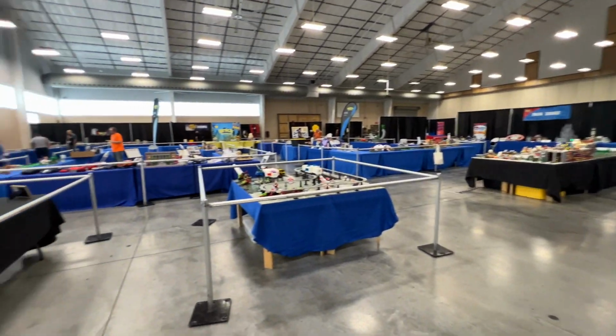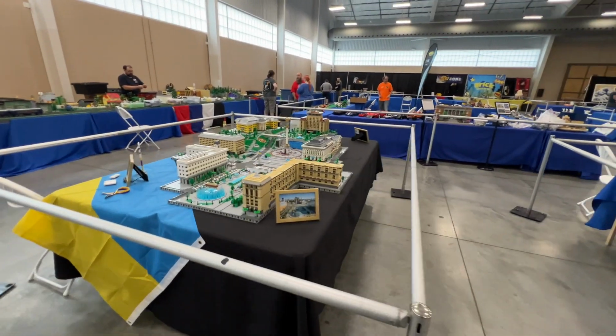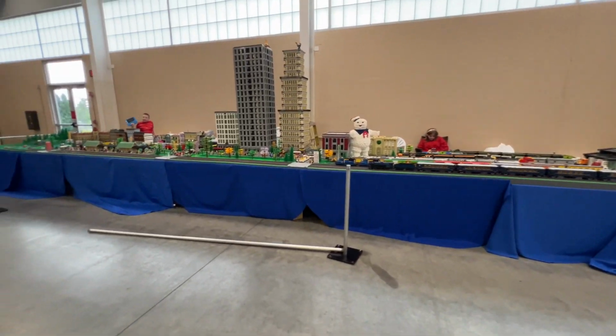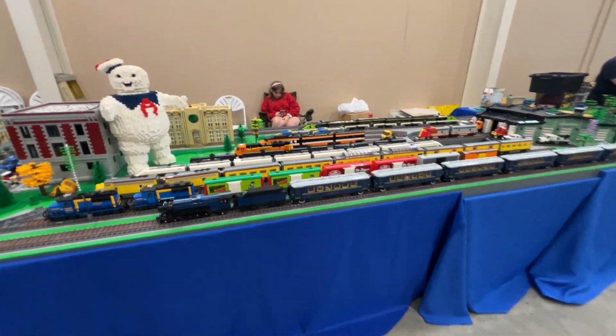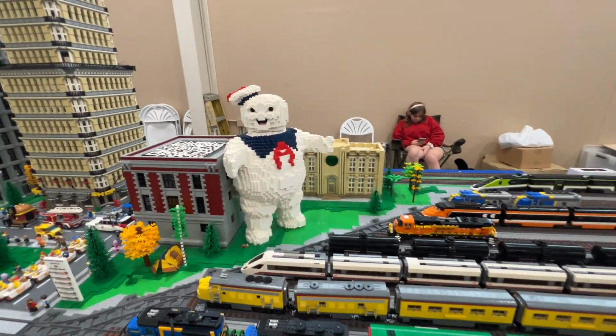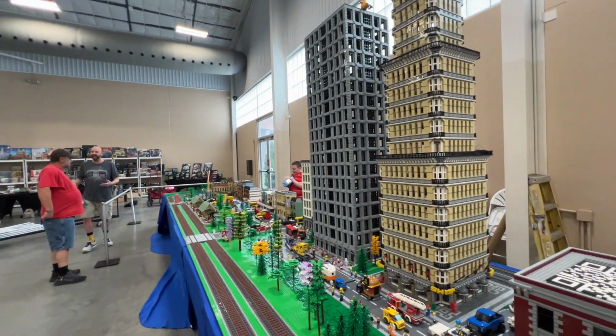So the convention is just getting set up. It's currently Friday afternoon, and it's cool to see things before they're completely built and also before the crowds get here tomorrow. Yeah, it's gonna be packed, so it's really cool to be able to get up close and personal with stuff now. Like look at this Orient Express, how many cars there are, giant Stay Puft Marshmallow Man. I mean, come on, this is gonna be great.